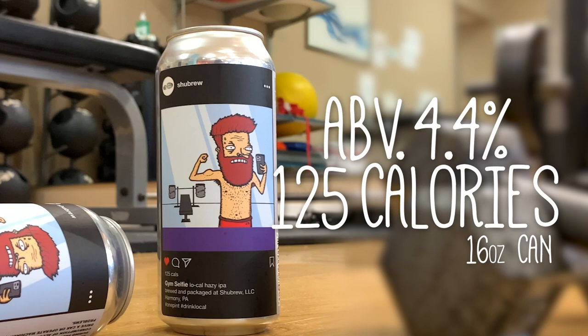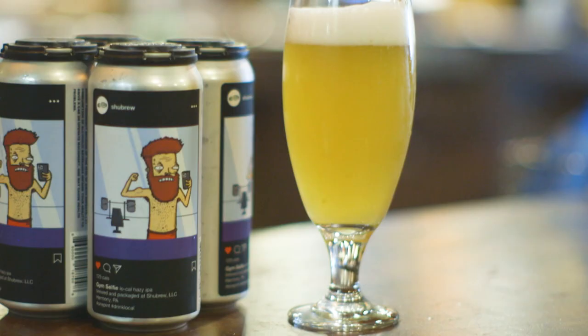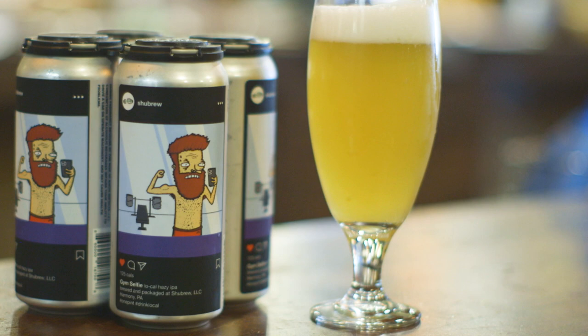Just promoting it as, hey, this is something like after a run or after a workout, this is a beer that you could drink and enjoy, and it's not gonna be that many calories to completely combat what you just did. Since we first released it, so many people have been calling and asking, when are you making Gym Selfie again? It's something that the general public really like, they just enjoy an IPA, maybe don't want the calories, especially during summer. And people have been buying it like crazy.